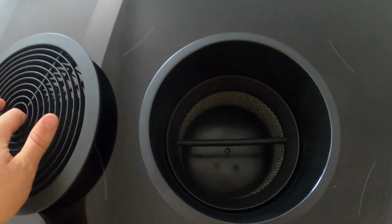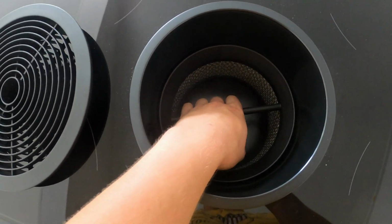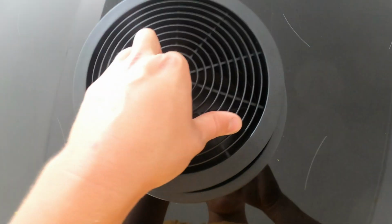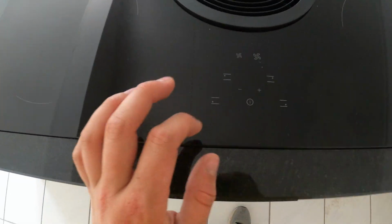Man, let's just look at this Bora counter. So how this works is phenomenal. There's no vent, as you see. This is the vent, and it is awesome. This is what it looks like. Yes, this is quite an expensive joke. I want to know what these things cost, man. It's ridiculous. But I got this as a gift buying the kitchen, and it's a really, really nice one.